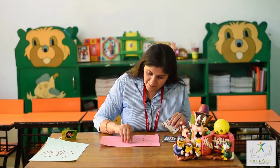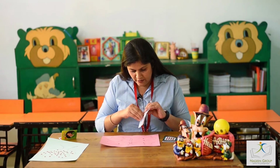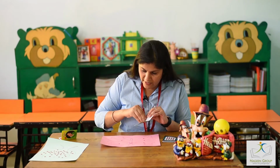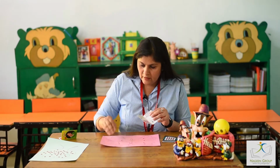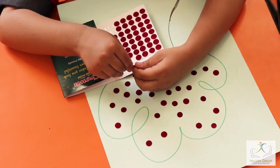We can make a teddy bear or anything, and this is how the child will put bindis on a particular dot which is given by you. So he is being exact about where he is putting the bindi. And this is how the child will complete the activity. You may draw a card or anything, and ask the child to be precise on the point where he is putting it.